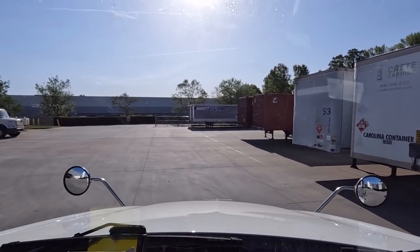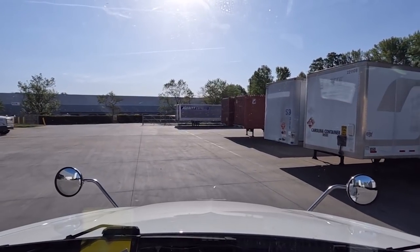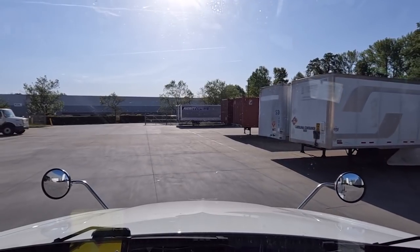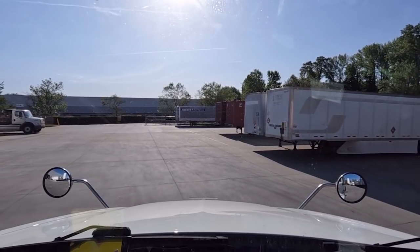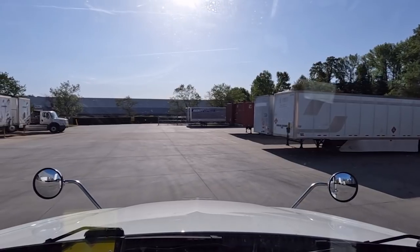Alright. Let's not take out Swift's hood. Ooh, wouldn't that be a reverse move? That'd be like Uno. Like, rip Swift's hood off.